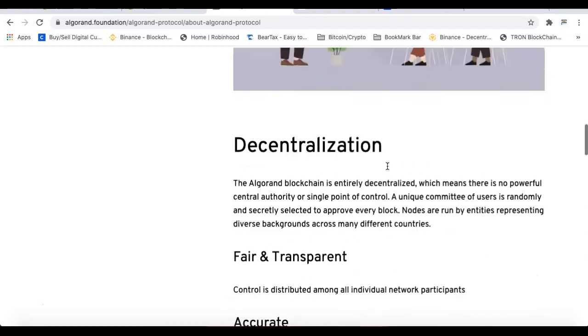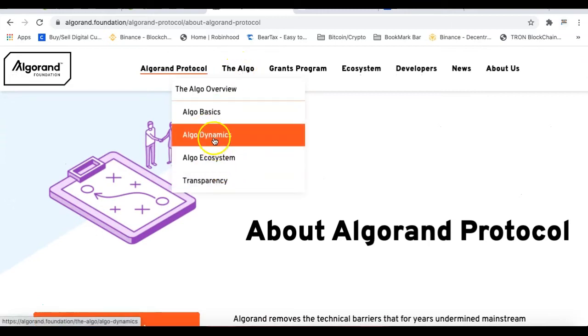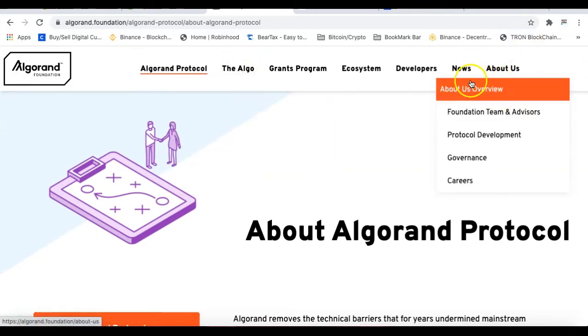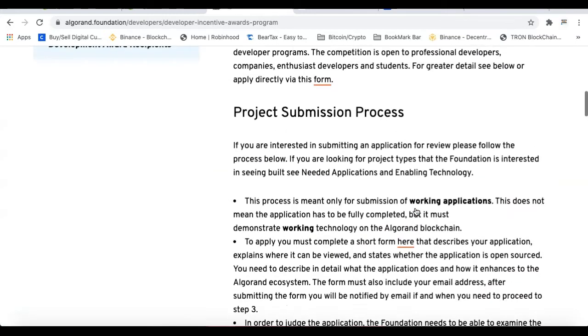That's a great opportunity for Algorand if you want to hold it. I'm definitely holding it because, like I said, I want to grow my account. And let's go to the development awards program.